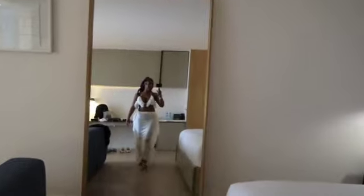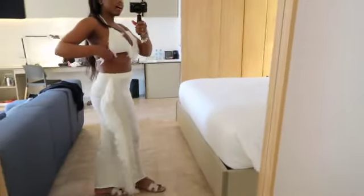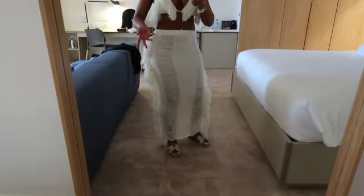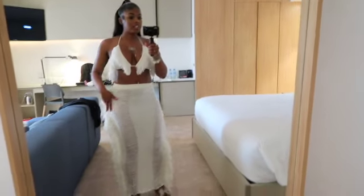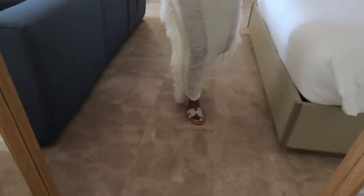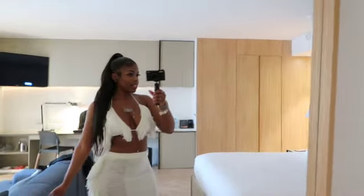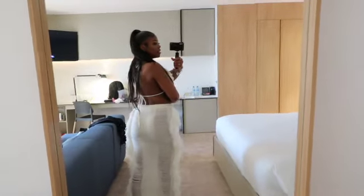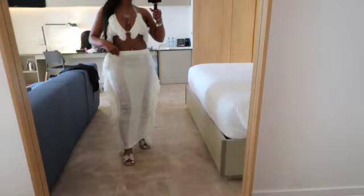Okay, so I am getting ready to head to my girl's all white party. I got this all white outfit from Fashion Nova. I got this skirt from Fashion Nova, and the top came with it. So this is what I'm wearing. And I got the shoes, the little fake Hermes from Steve Madden. Y'all know he be copying designer. But yeah, this is the fit for the all white event. And that's the back of it.